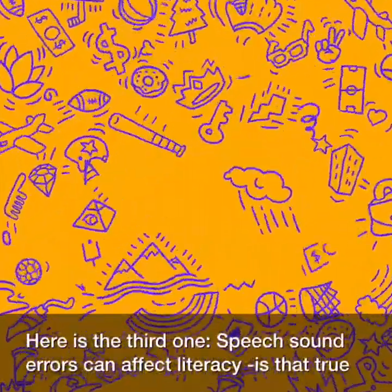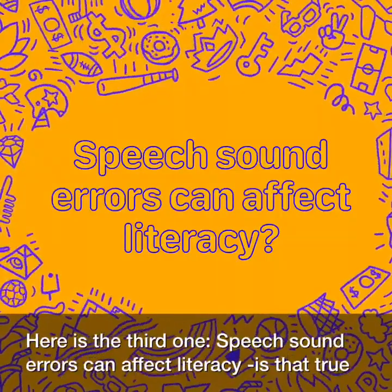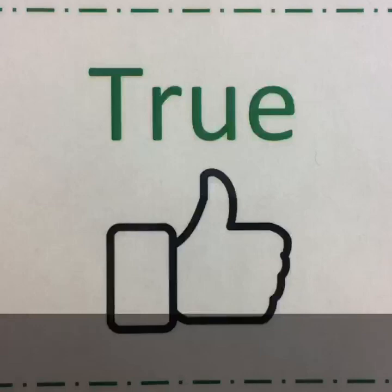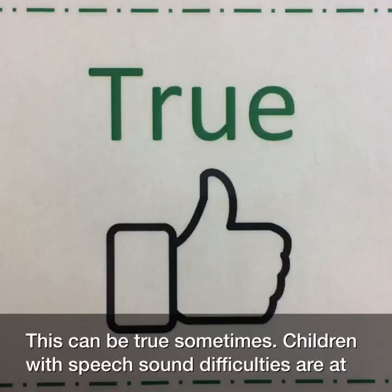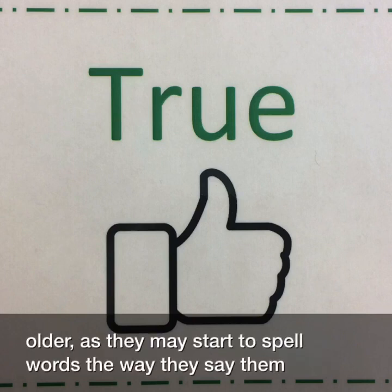Here's the third one. Speech sound errors can affect literacy. Is that true or false? This can be true sometimes. Children with speech sound difficulties are at a higher risk of literacy difficulties, especially for children of 5.5 or older, as they may start to spell words the way they say them.